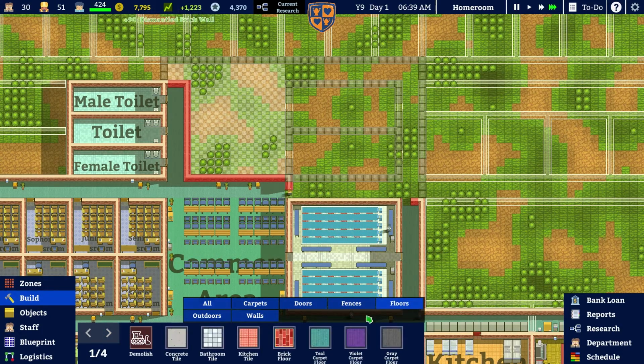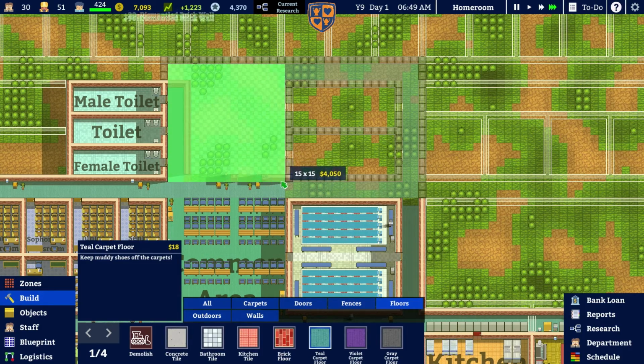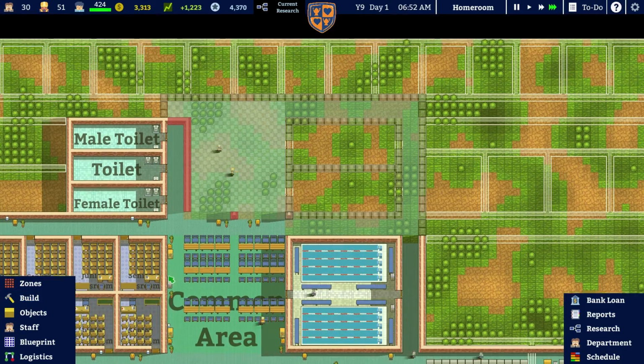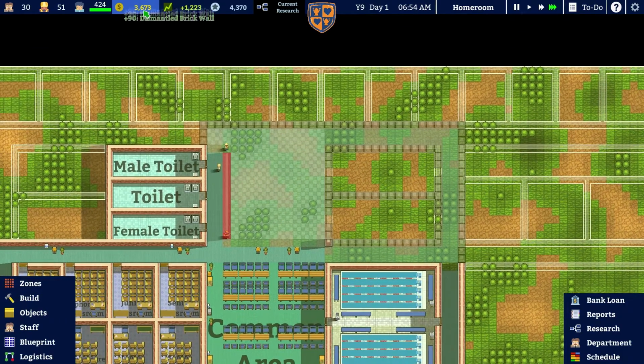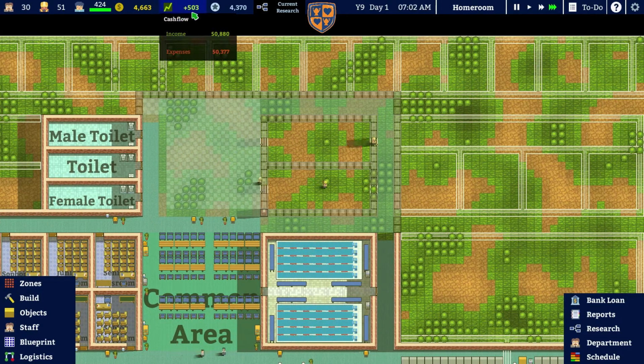We could also, whilst we're here, go to floors and then put in the teal flooring whilst we're around and about. So drag that over to there. And then all that is teal. More teal flooring for this school. That's what it needs. Oh, and we appear to have run out of money quite fantastically. But we're getting some back from the walls being demolished. So, you know, there's a little bit of a plus.